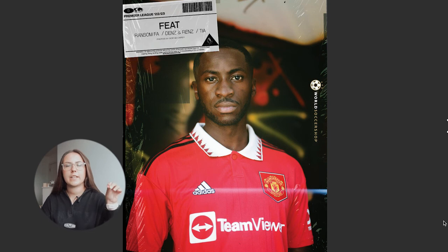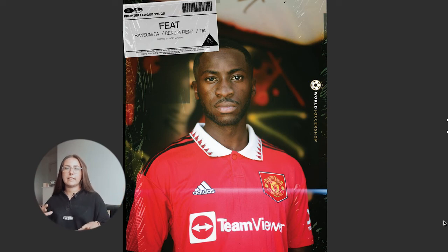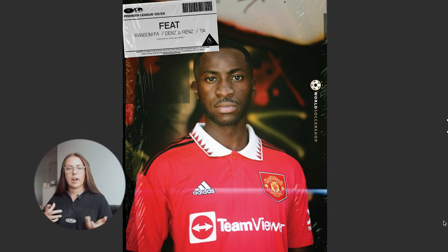So the first shot is a film photo that I took of Ransom. That line across the middle of the photo is not actually edited on. That was a light leak from the photo. And you can see that the client have really embraced that kind of vintage retro vibe.